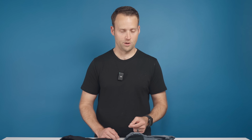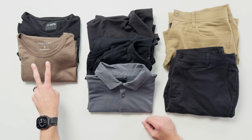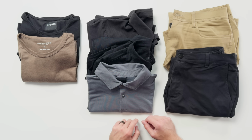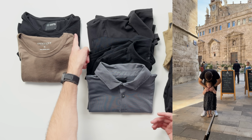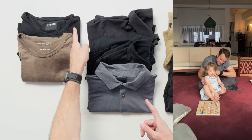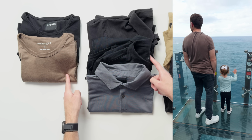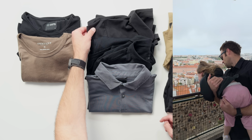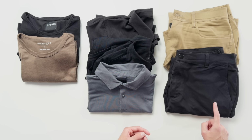Let's start with clothing. This is my main clothing cube. Inside, I've got 5 shirts, 2 crew necks, a collared shirt, and then a long and short-sleeved button-up. These are a mix of brands. I've got a crew neck and the collared shirt, both by Cut. This long sleeve button up and this short sleeve crew neck are by Unbound Merino. And then this short sleeve button up is by Lululemon.